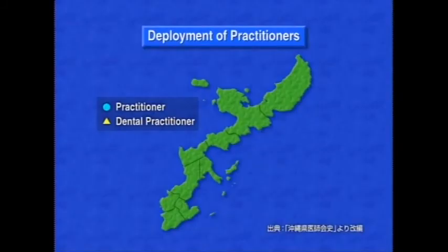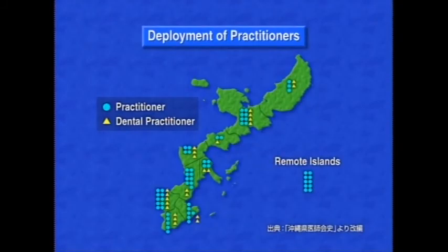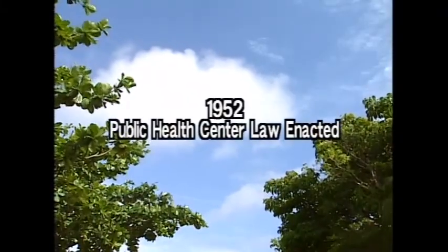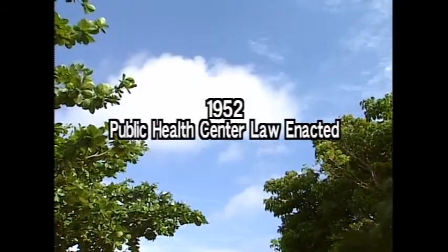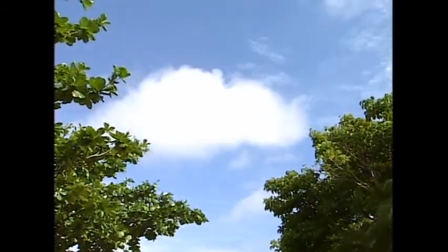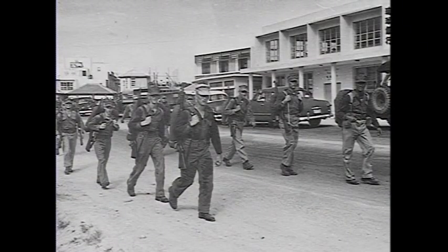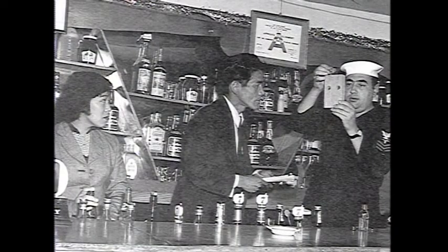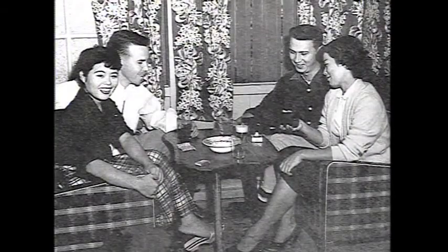In accordance with that, the government of the Ryukyu Islands set up a doctor's deployment committee in Okinawa and limited the number of doctors who are allowed to practice in each area. In addition, the United States Civil Administration of the Ryukyu Islands issued a public health center law and established public health centers one after another. The establishment of public health centers started when the United States Civil Administration of the Ryukyu Islands decided to take measures after having struggled to deal with sexually transmitted diseases prevalent among U.S. soldiers stationed in Okinawa.